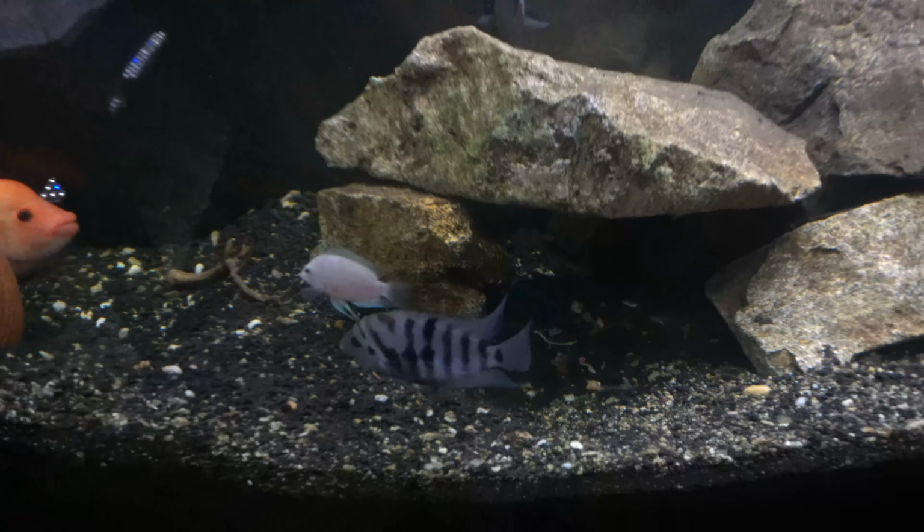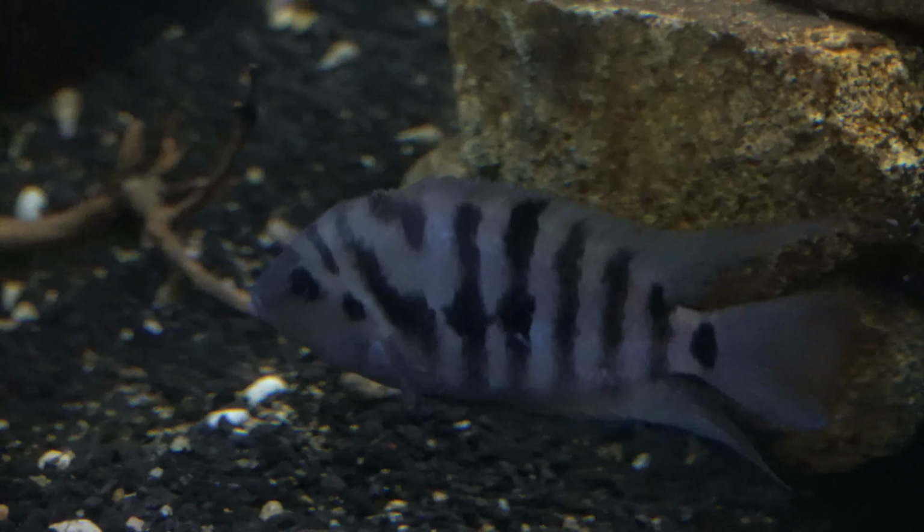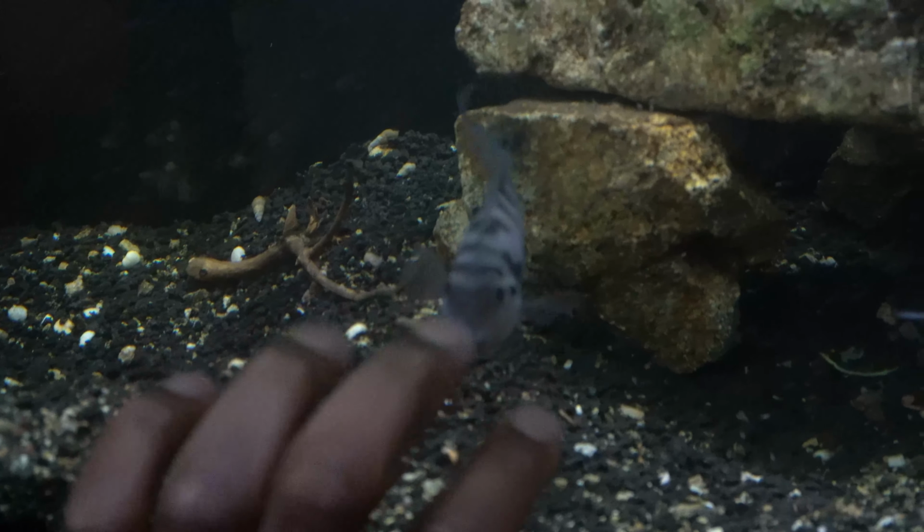On my behalf, not so much, because now I'm going to have babies in this filter again. But on their behalf, it's proven to be a good decision because they're willing and able to defend their babies from every opponent, including myself.